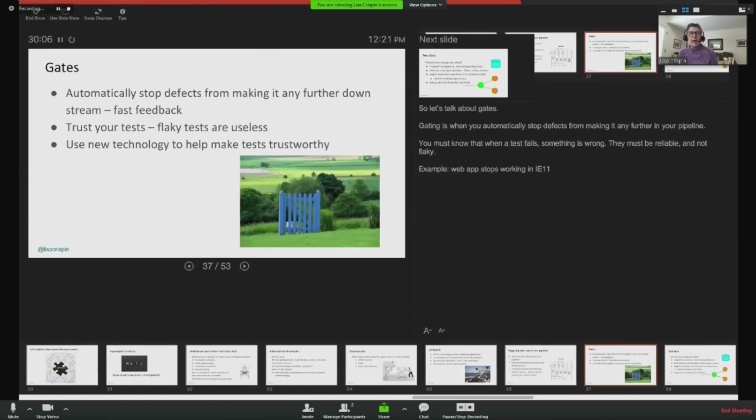And same with gates. It's like we have a known defect. We just want to get that feedback and stop our pipeline. And I mentioned flaky tests. I've worked on a lot of teams where it's like, oh, well, we just label the test flaky. Well, what that means is when it fails, we don't pay any attention to it.